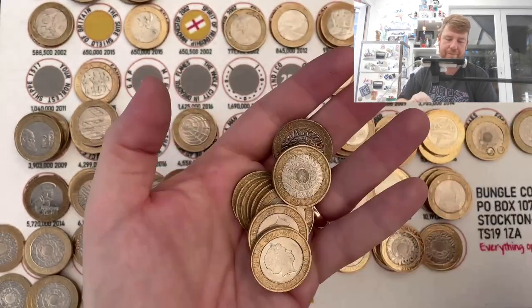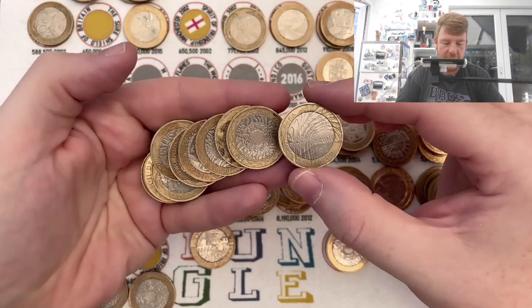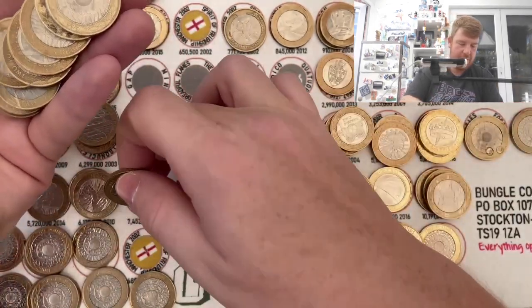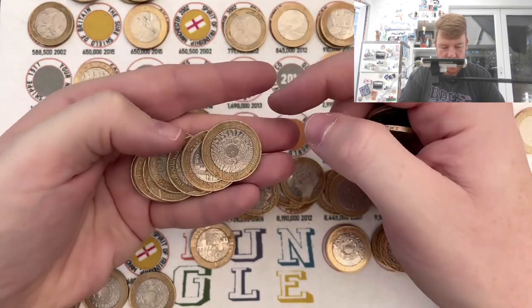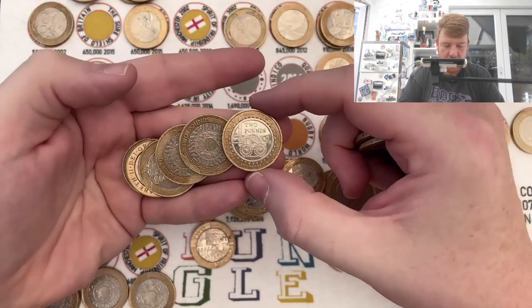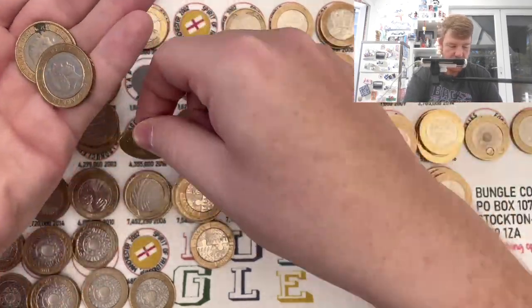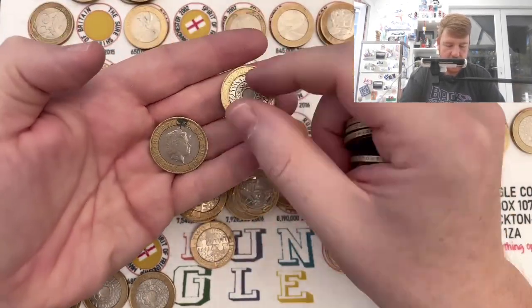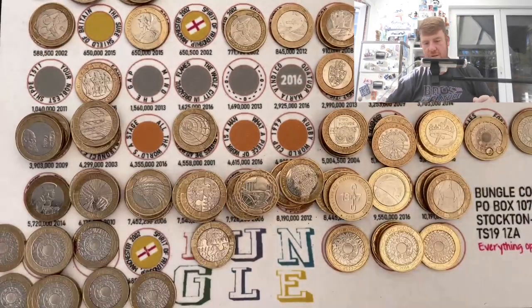Let's see. Aha, there's another Brunel Arches. Oh, in fact, there's two in here. So that panic of thinking I'm not going to complete the bottom section, don't worry, they were here all along. There's another Trevor's Terrific. There's the other Arches I spoke about. So we were never in danger of not completing that bottom row, they were in these bags all along.